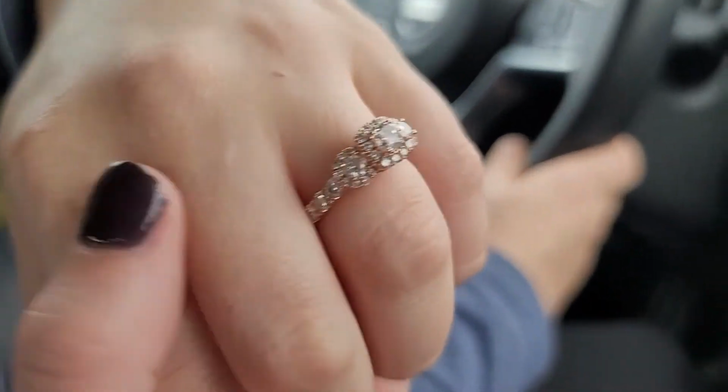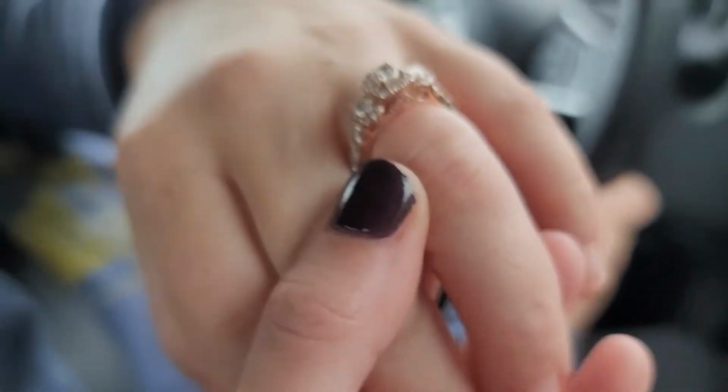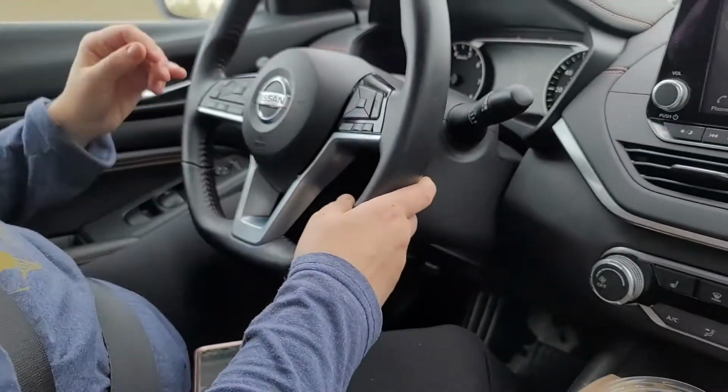Have they seen your ring? Hold your hand. Beautiful. Excuse my ugly nails. It is the prettiest ring. Look at it. Peekaboo diamonds. So pretty.